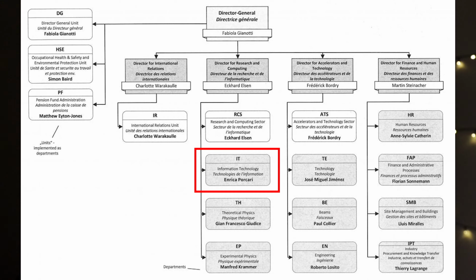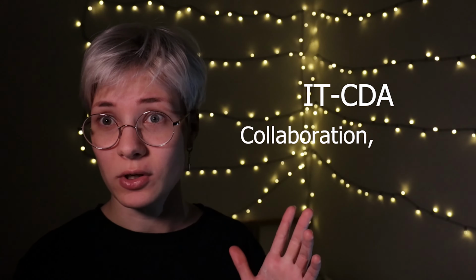I've spent 6 months so far at CERN, but I am supposed to be here for a whole year as a technical student. I don't think CERN needs an introduction. So what am I doing here? I'm working in the IT department, and within the IT department I am part of CDA, which is Collaboration Devices and Applications. Within this group there's my section, IC, Integrated Collaboration, hence I do my project there.